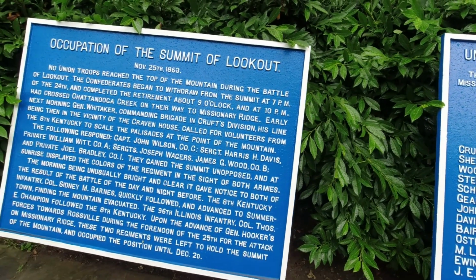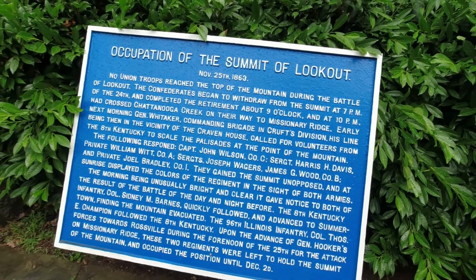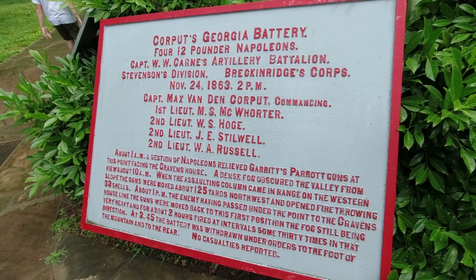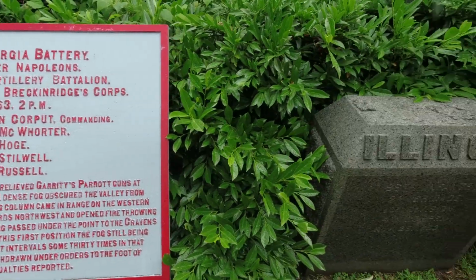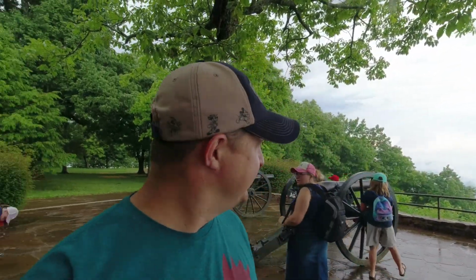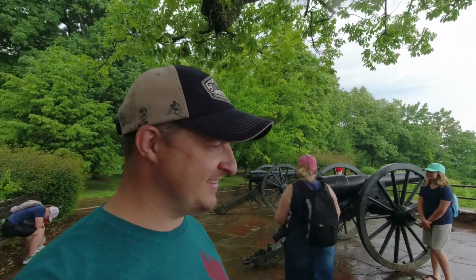It's made out of granite. Whatever this was, it's important. Why is this made out of granite? Y'all, check out these cannons right here.